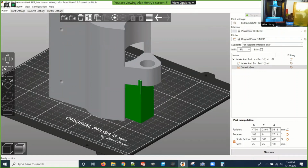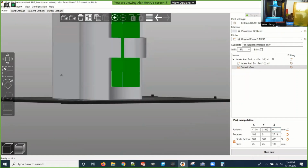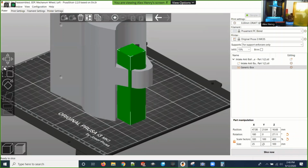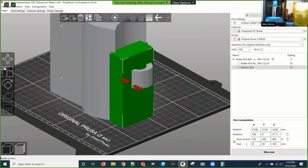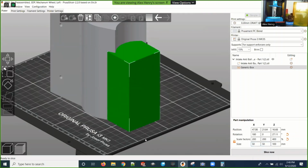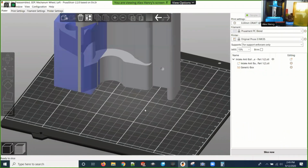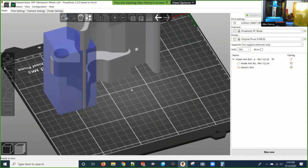Position. And then, what this is going to tell it is where this box intersects, I want support material. And then let's say I want to make this longer.